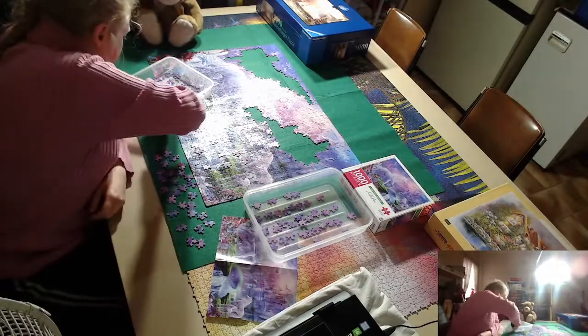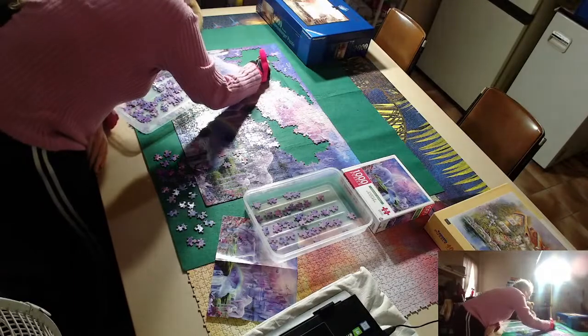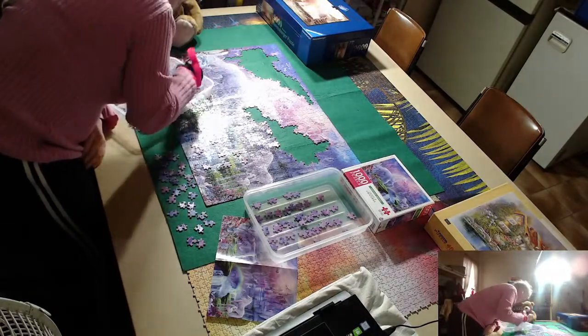You wouldn't think buildings would throw a spanner in the works so much, would you? You wouldn't think, but they do. They do.